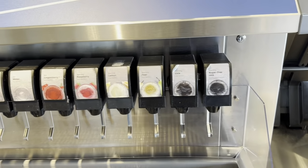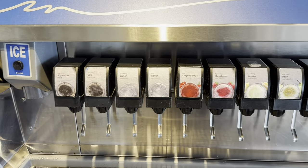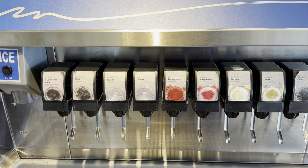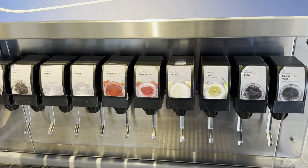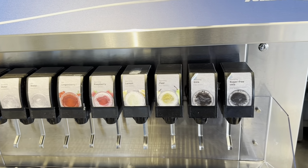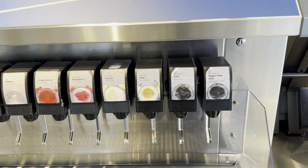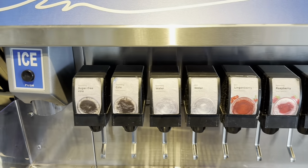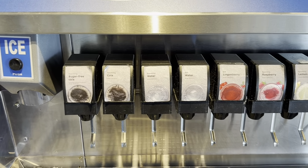Okay, check it out. They have all these sodas here. It's their own mixtures of sodas. They have the lingonberry, raspberry, lemon, pear. She said the sparkling pear is really good. And then they have the sugar-free cola. I'm not sure if it has caffeine or not.